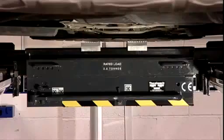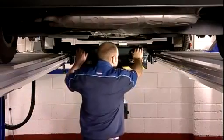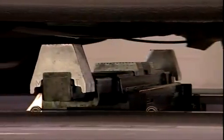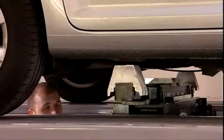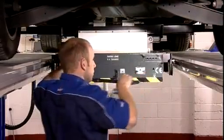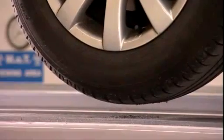The jacking beam rail on Tecalemit lifts is mounted lower on the platform to give increased clearance for improved vehicle access. The jacking beam is roller mounted and moves easily along the platform. The Class 4 MOT package is supplied with a 2-ton capacity jacking beam and the Class 7 a 2.8-ton. A hand lever hydraulically operates the jacking beam, and there's the option for a pneumatically operated version.